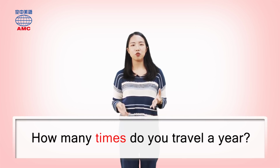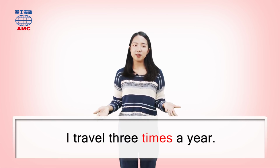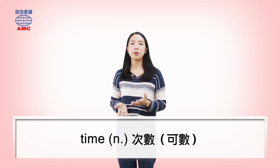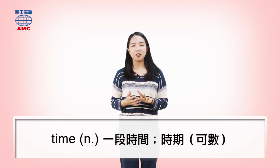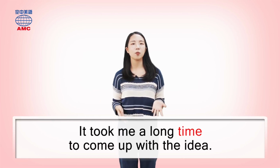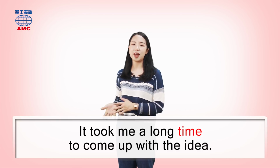你一年都旅行几次？I travel 3 times a year. 一年3次啊。这边的 time 使用了复数型，表示可数的次数。有时候 time 呢，也可以用来表示一段时间，跟 period 是相近的意思。它是个可数的用法，像是 It took me a long time to come up with the idea.